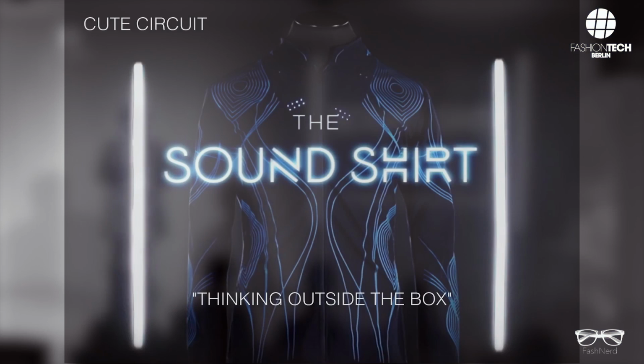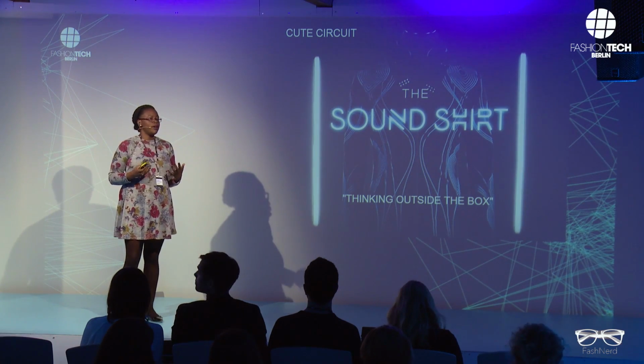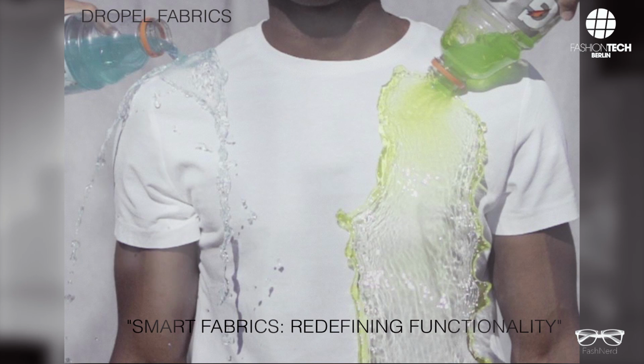We need to think outside the box. CuteCircuit came up with this sound shirt, and what's great about it is that it lets people who are hard of hearing or who are deaf be able to listen to music. And this, to me, is thinking outside the box. Smart fabrics. That is the future of fashion technology. The great one is from Dropel Fabrics. They've created a fabric that if you pour any kind of liquid on it, it just rolls right off. And I think that smart fabrics is something that everybody should be keeping an eye on.